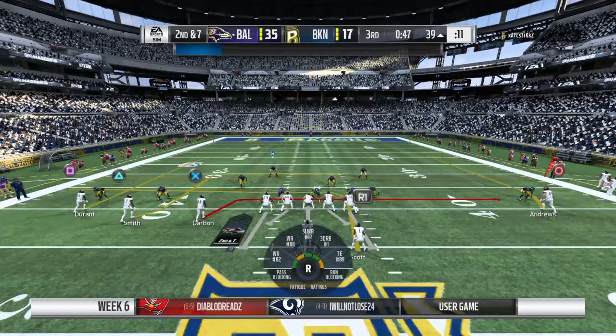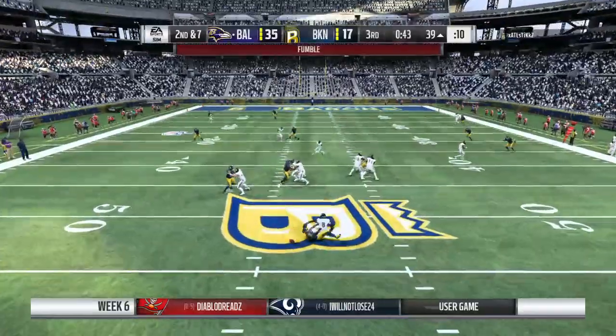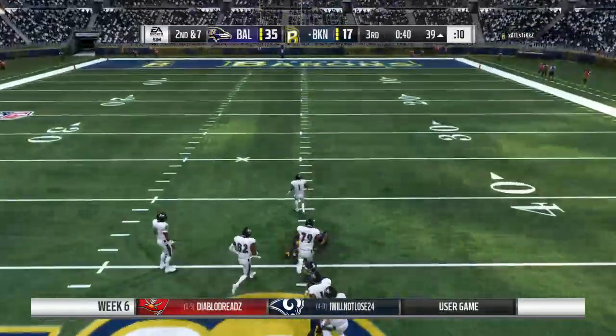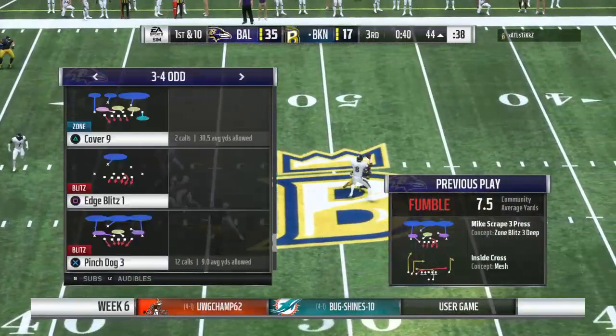Back 99 Philly. Here we go. Looking to throw on second down. Jackson, nowhere to go here. He lost the football. And the defense says they have it. Yes, they got it. A little careless with the football, and he also had a fumble loss last week, didn't he?